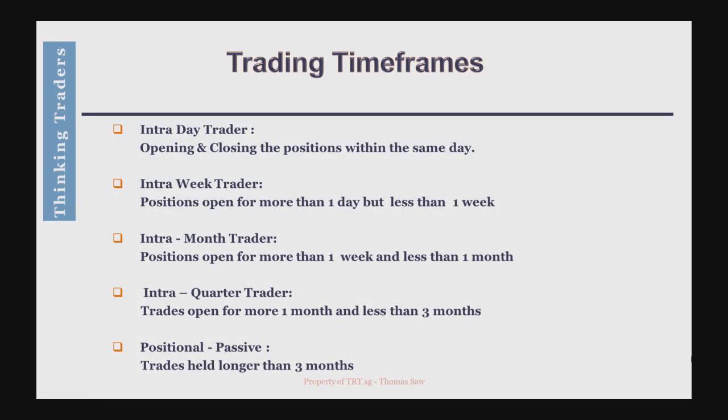Okay, now before we go further, when you do trading in today's market, we need to be more precise. Last time I said I do day trading. Intra-hour is also day trading. Scalping 50 minutes is also day trading. A 4 hour trade is also day trading. So in today's trading environment, you need to be more precise.